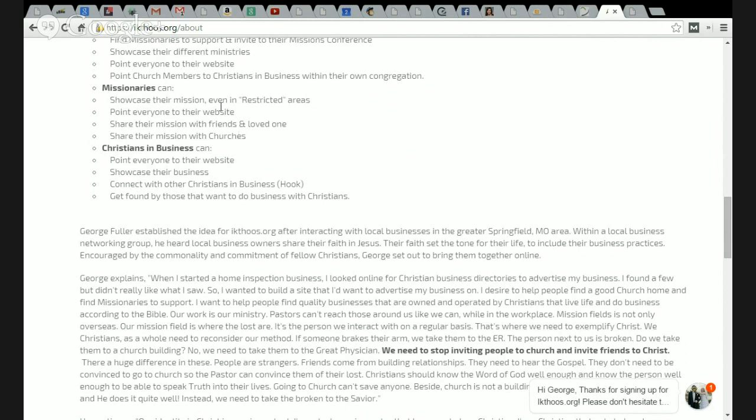They can showcase their mission even in restricted areas. They can be creative right there. Point people to their website, share their mission with friends and loved ones, share their mission with churches. That way churches can find them.